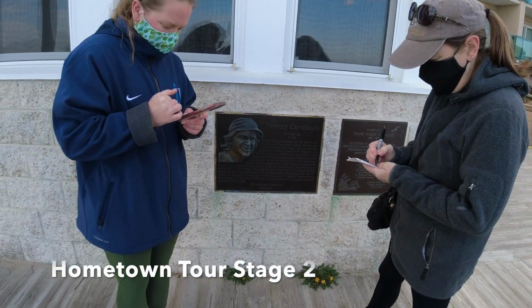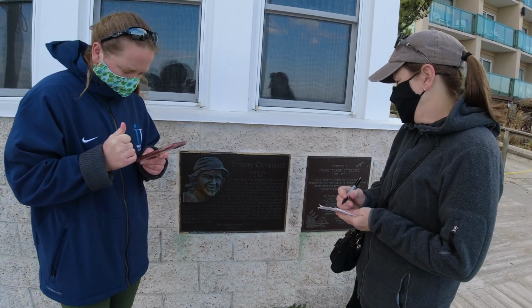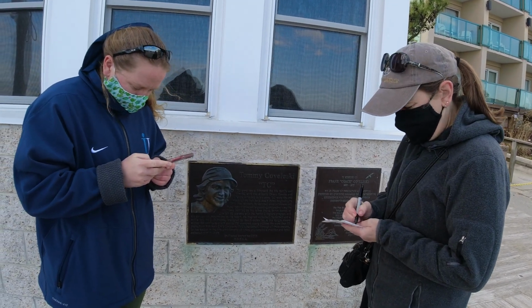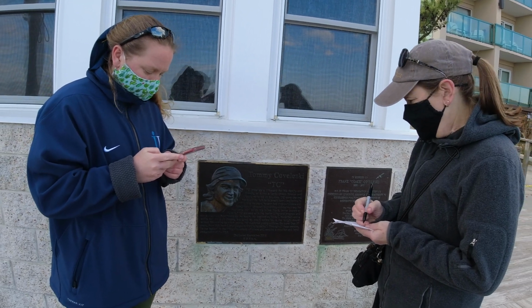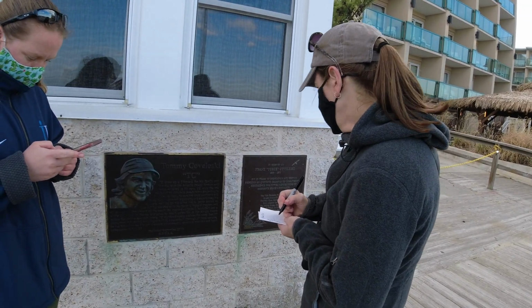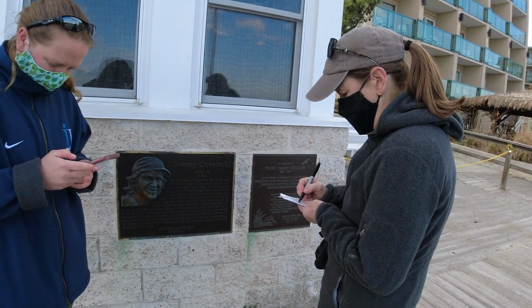So we are looking at stage 2 for the hometown tour, and here we're going to be getting the letters F and G. So for F, let the least significant digit in the year of his birth. The least digit, so the smallest number, in the year of his birth. Black to the right here. Yeah, I think over here. Oh, so 0? I think so.